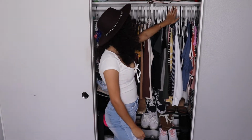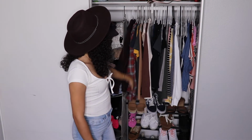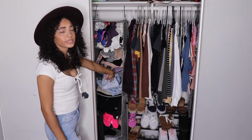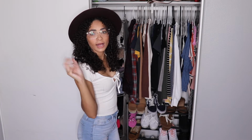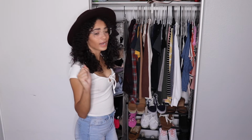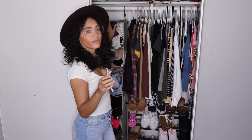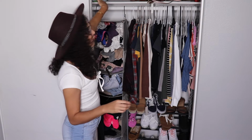So that actually wasn't as hard as I thought it would be. So I have all my clothes right here. Now we gotta tackle this part. This is all the folded clothes and shorts and leggings and some more shirts. So let's get right in. I'm getting hungry. So I think I'm going to finish this, do my shoes, fix them, and then I'm going to organize up here.